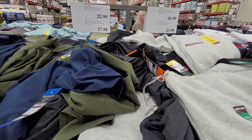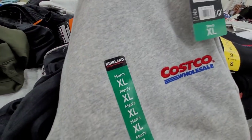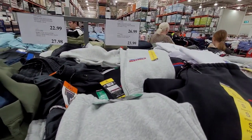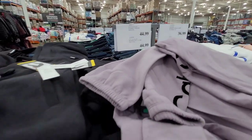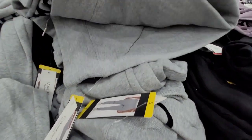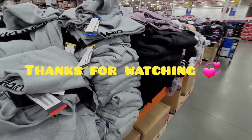The Vault, I think some of you guys have asked me about that Vault. I got it from Costco. And the clothing they also sell at Costco. I don't think the clothing is too cheap though. But the option is there for those who are interested.